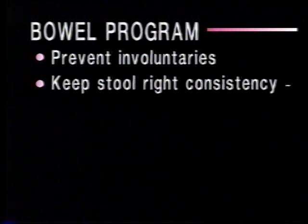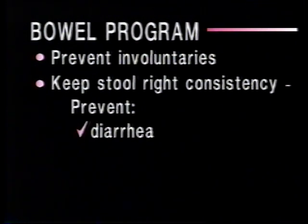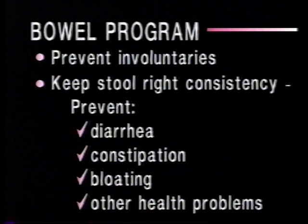This does not mean, however, that you cannot control this process. By establishing a bowel program, you can prevent involuntary bowel movements and keep your stool the right consistency, which will prevent diarrhea, constipation, and other health problems.